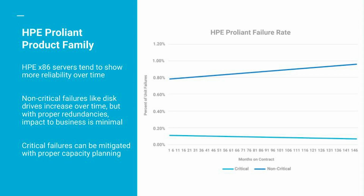While critical failures were higher than in the Cisco UCS Blade, there was still only a 0.1% chance of any given ProLiant failing on any given month from month 1 all the way to month 146. Now, the non-critical rate did go up very slightly, 0.8% to 1%. So for every 100 systems, one of them had a failure on any given month.